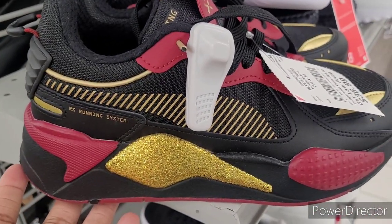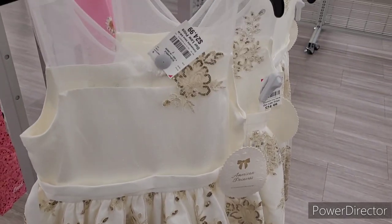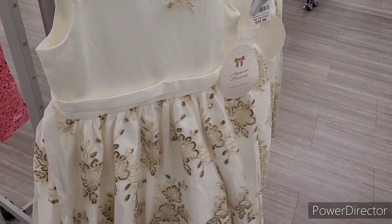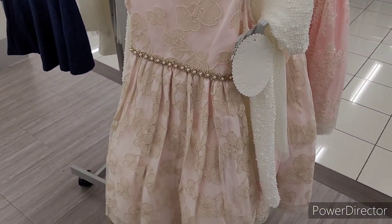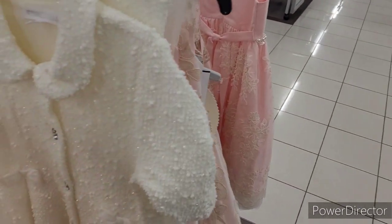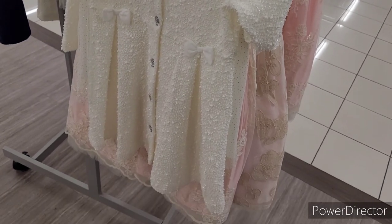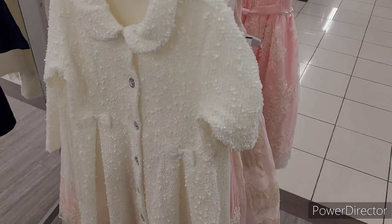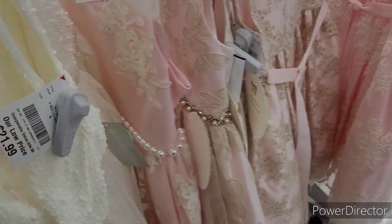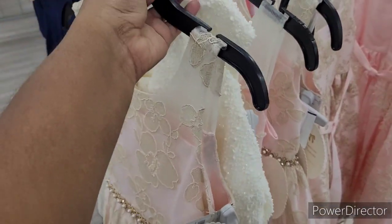I like those. Now look at these cute little dresses over here for Easter. $24.99. American Princess. Look at that one. That's pretty too. Oh, is that a little petticoat? Or a dress? Okay, so it's the petticoat and the little dress. Look at that. $21.99. They better stop.